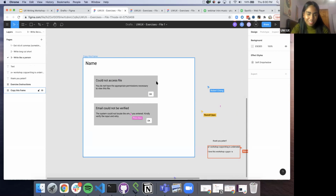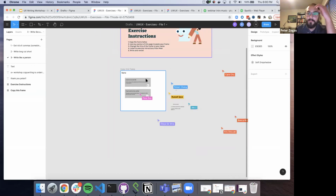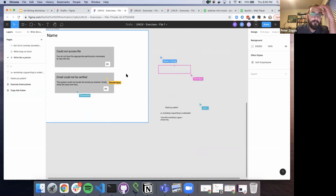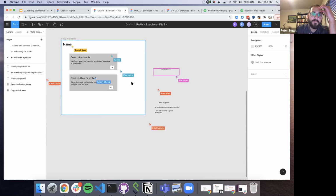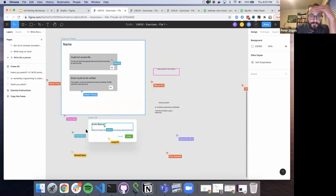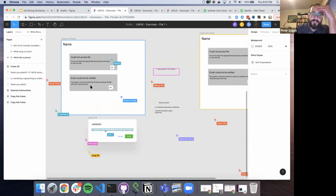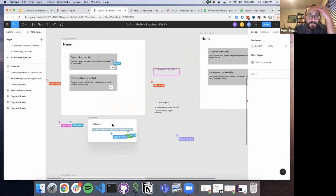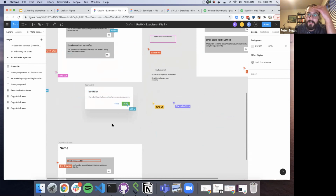If you want to go over this example, I'd be interested. Are people trying this? Does anybody have a solution? I always feel self-conscious when I make these examples because I'm not a designer and it looks terrible, but I don't care. Let's just focus on the writing, and then you make it look really good in 3 seconds.